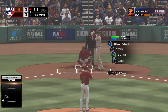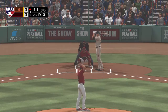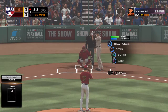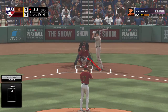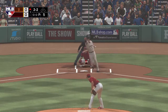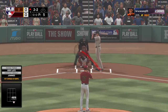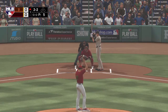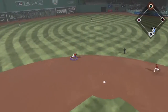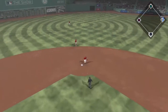Outside, 2-1. Well, that's a good pitch, but you have to get a little bit closer to the plate than that. That's that big sweeping slider. If it was a little closer, you might get a swing. Ball, even at 2-2. Bouncer up the middle, and that'll get on through into center field, so he's got himself a leadoff single.